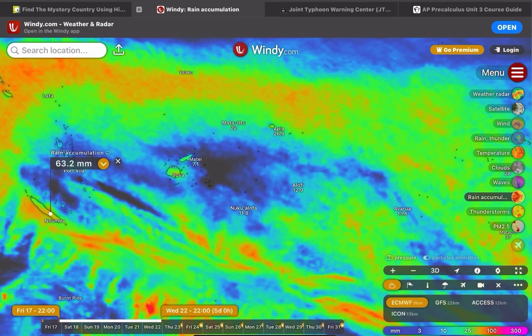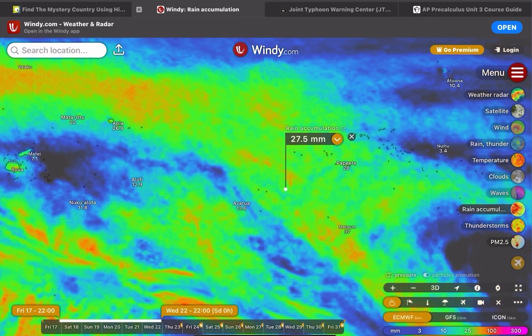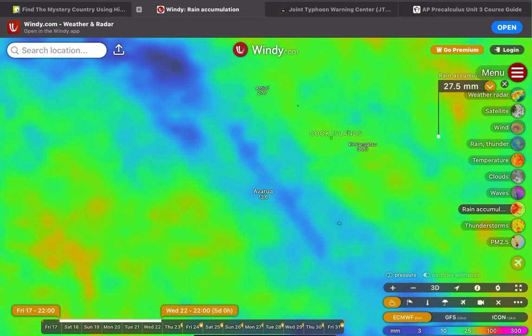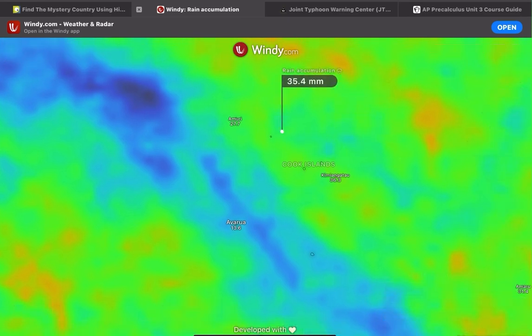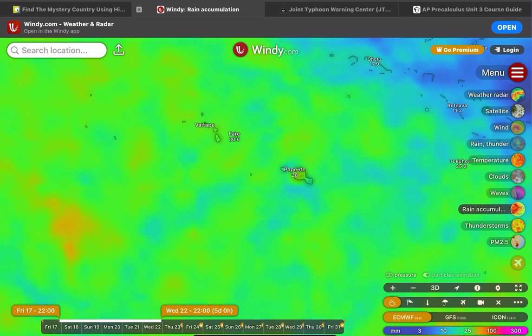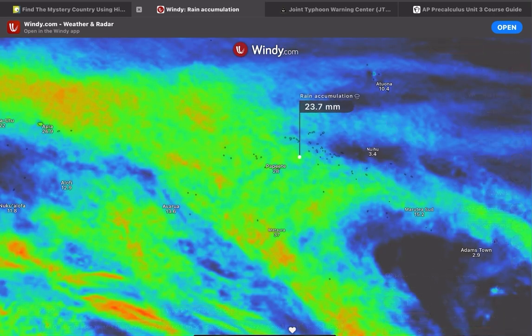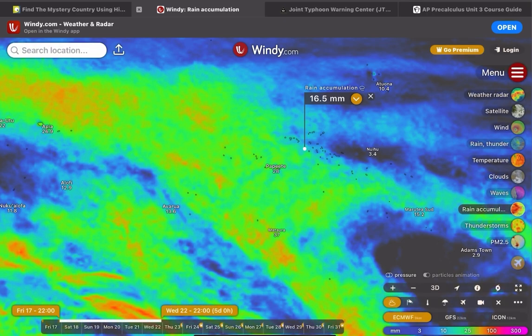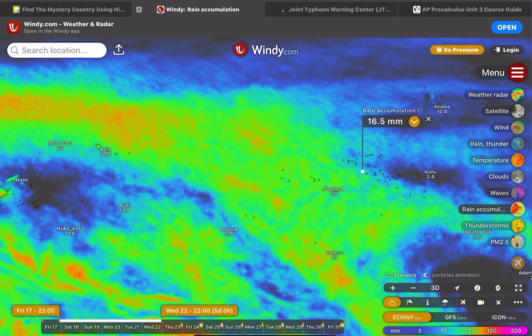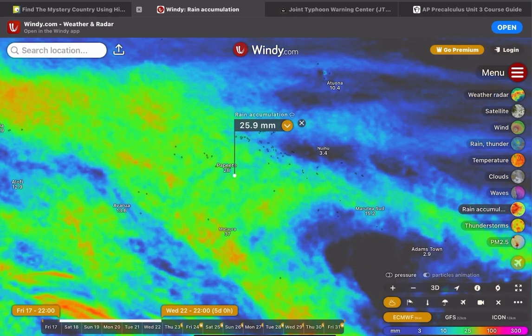Let's see here, Tonga, some areas, some 11 millimeters, 12. The Cook Islands show nothing crazy, just some 36 millimeters, some 27, 13 millimeters, some 28 millimeters in Papeete, with some more showers throughout French Polynesia, but nothing that crazy. So be aware of those areas, but nothing crazy.